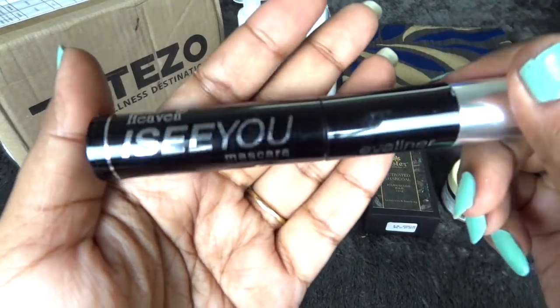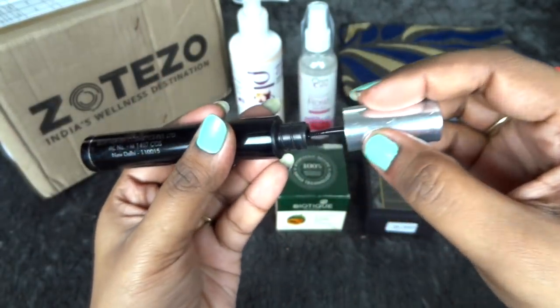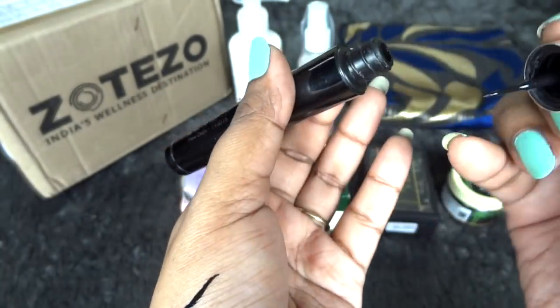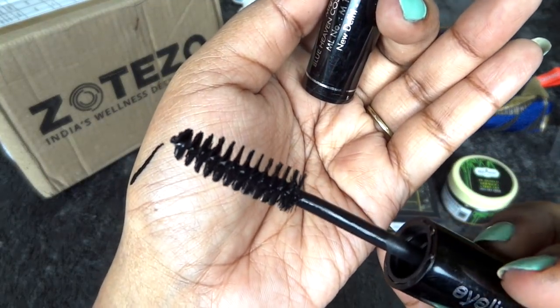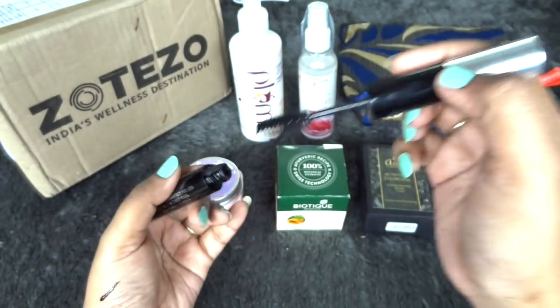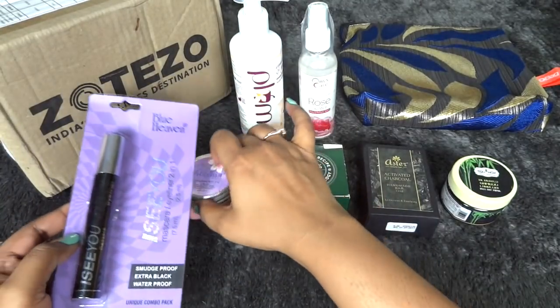So this is how it is. It has this mascara section and this eyeliner section. So if you open it here, you have the eyeliner, and if you open from here, this is how the mascara wand looks like. Looks pretty good to me. I am definitely happy about this product. Let's see how this works out.